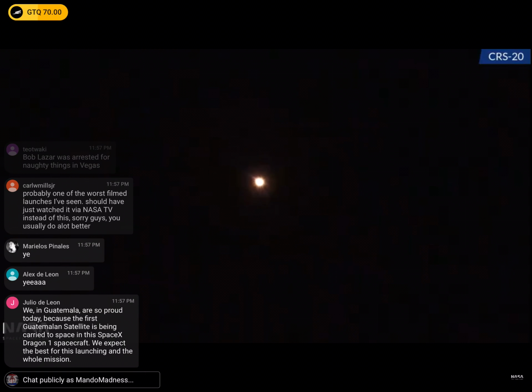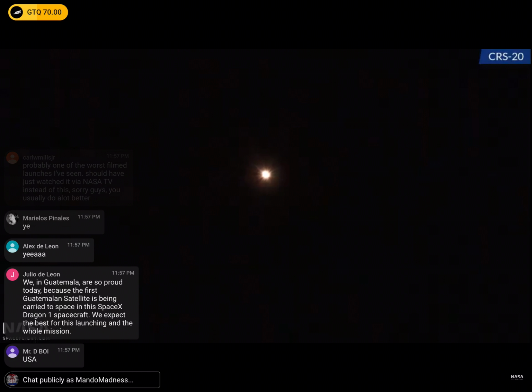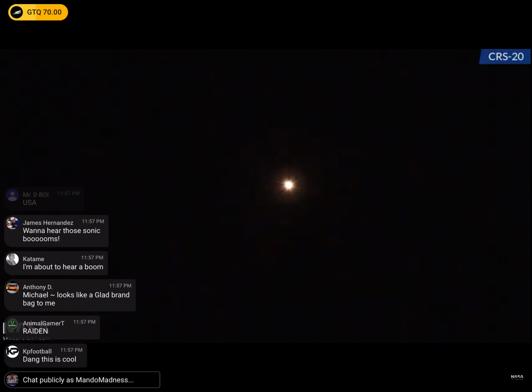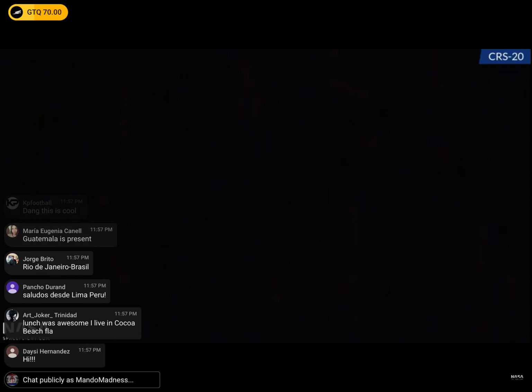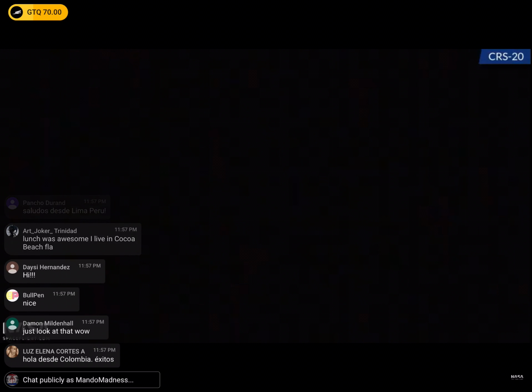Look at that. I mean, almost right overhead as it comes in. That entry burn is just incredible. I mean, I'm not kidding you. It's about 80 degrees above us. It looks like it's directly above. I know. It's incredible. You can see the smoke behind it too. All right. So here, entry burn is done. Here it comes back toward land.